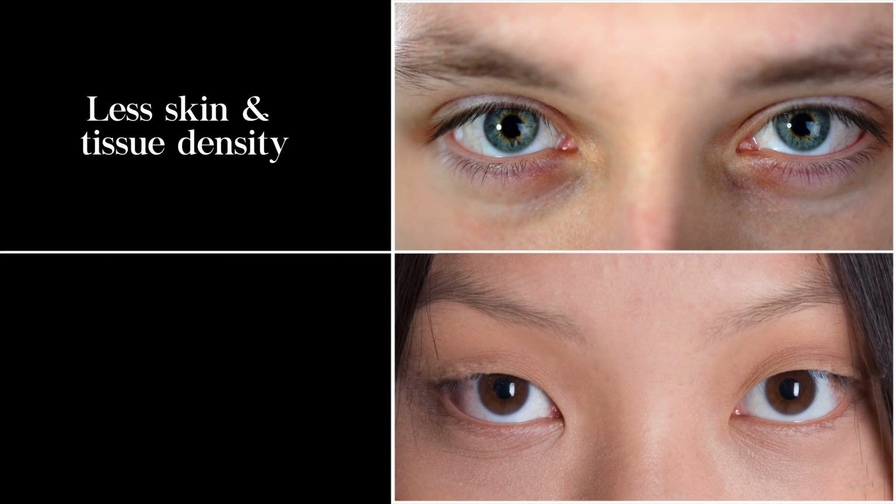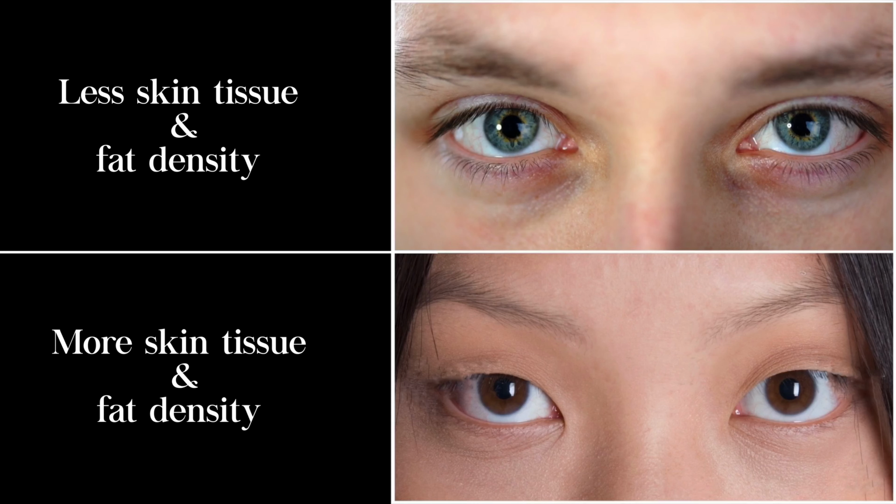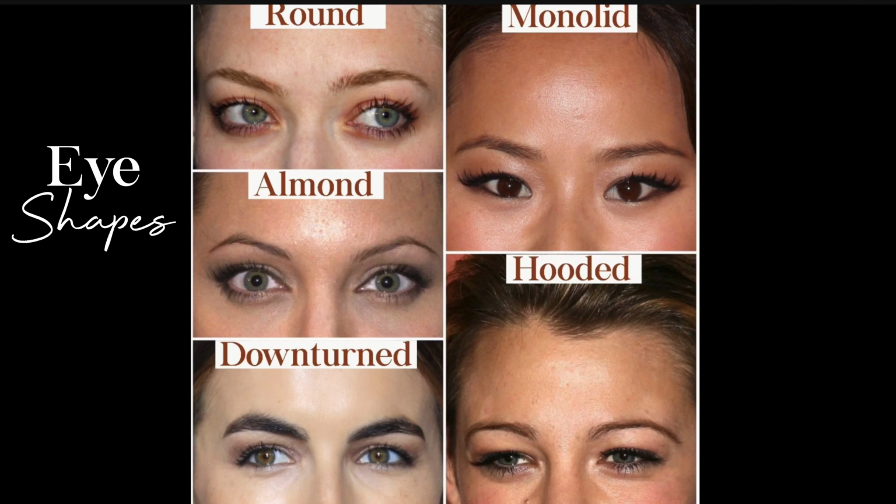Above, we have someone who has less skin tissue and fat density surrounding their eyes, and below is someone who has more skin tissue and fat density surrounding their eyes. Here are the different eye shapes. We have round, almond or upturned, downturned, monolid, and hooded. The monolid and hooded eyes that are on the right tend to have greater tissue densities to the upper eyelid areas than the other eye shapes that are on the left.